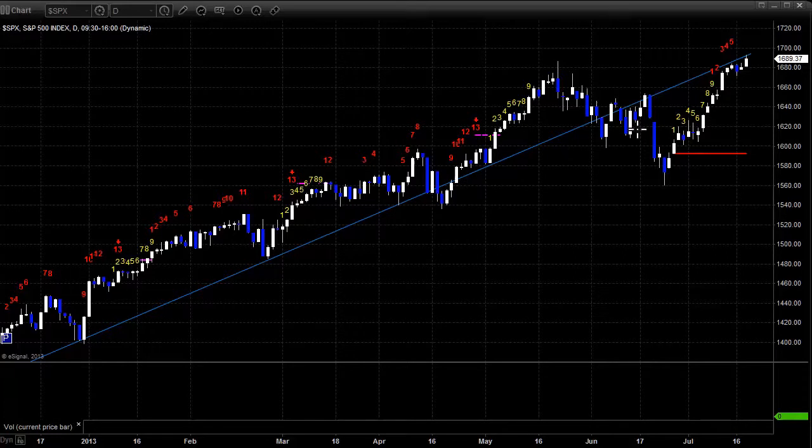Here's the S&P daily chart, once again from underneath, testing that what had been the uptrend line and broke, now using it as resistance, but still moving up in the process because the line's moving up. Got earnings season in full swing at this point in time, and we've had a very light volume week so far.